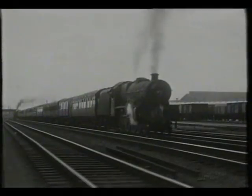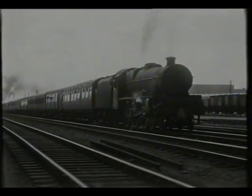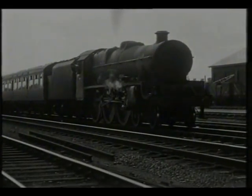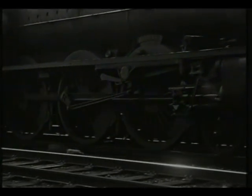Banking engines were classified on a special system based on the power of an LMS Jinty tank, the forebears to the panniers. The 280 was equal 1.5, in other words, equivalent to 1.5 Jintys. The panniers were equal 1, and the BR 9F equal 2, so the 1.5 tank didn't fit neatly into the system.